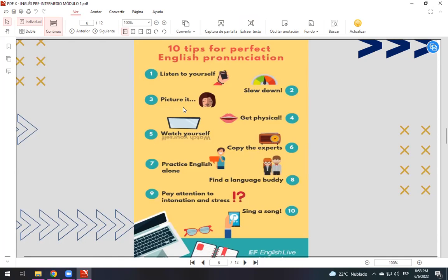Picture it. Imagínatelo. Relaciona las palabras en inglés con las figuras que realmente son. Computer. Think on computer. A label. Think on a label. Segundo, mírate a ti mismo mientras hablas. Cuarto, perdón, ese es tercero. No, tercero es figúrate. Cuarto es haz ejercicios físicos con la boca. Quinto, mírate en un espejo. Sexto, escucha audios de expertos y videos viendo cómo ellos pronuncian y mueven sus labios al momento de pronunciar las palabras. Eso ayuda mucho.